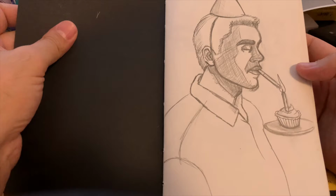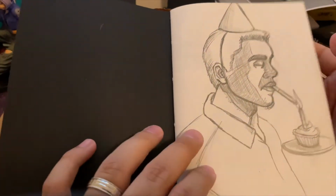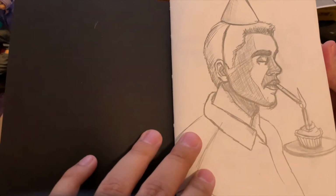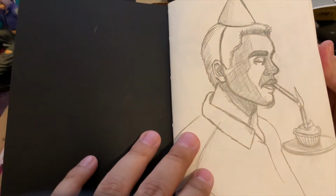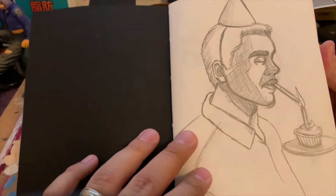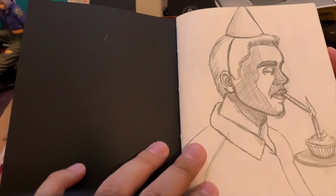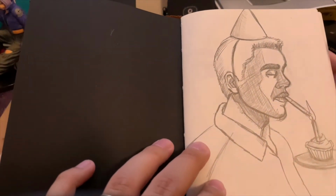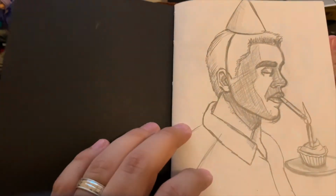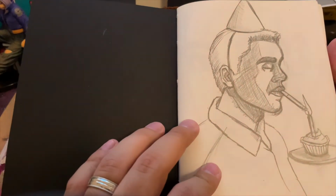This guy. Sad birthday is what this sketch makes me think of. Definitely took the reference off of Pinterest. I thought it was interesting. Guy lighting a cigarette with a birthday cupcake with a silly, childhood birthday hat. Sometimes I go on Pinterest and I get inspired to sketch out an interesting image.